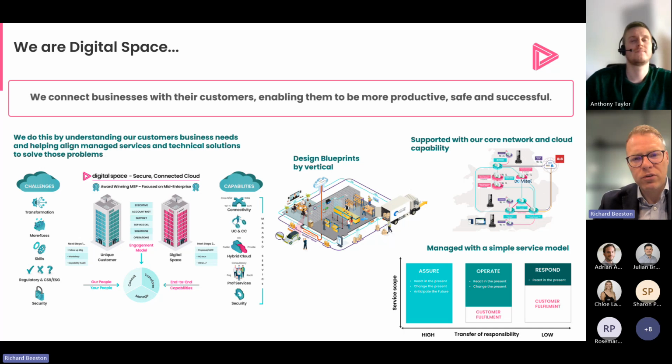We work in a consultative way with our customers to understand your requirements, and then we work alongside you to describe your business challenges, match technology solutions to those, and then deliver against them. We operate with standard blueprint designs for everything that we do, so we never start from scratch. We've got referenceability in everything that we do, so it's not new to us.